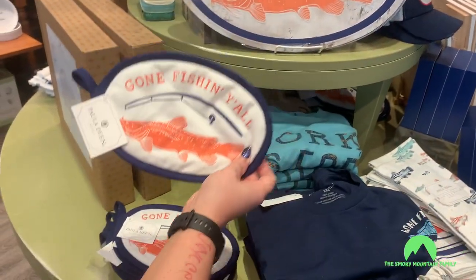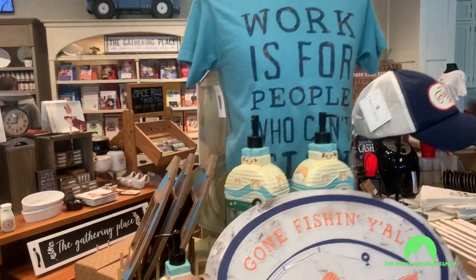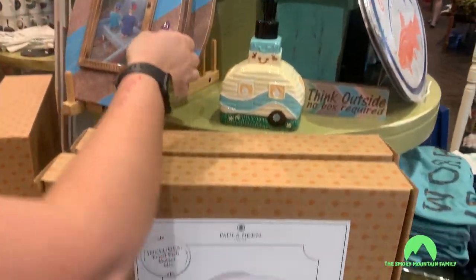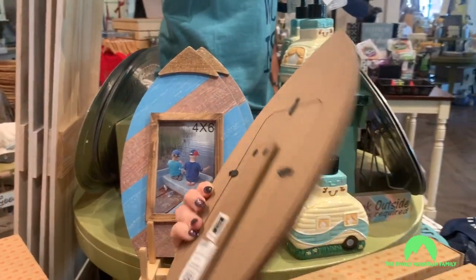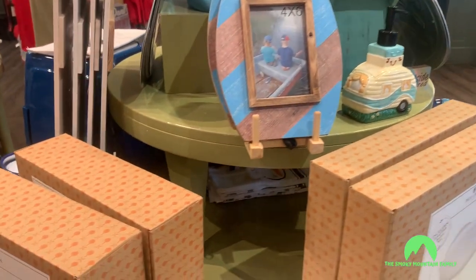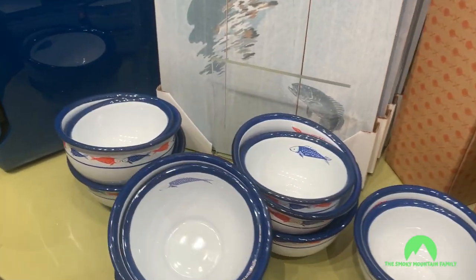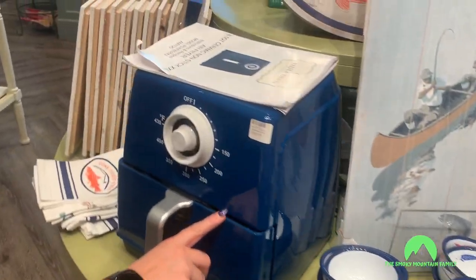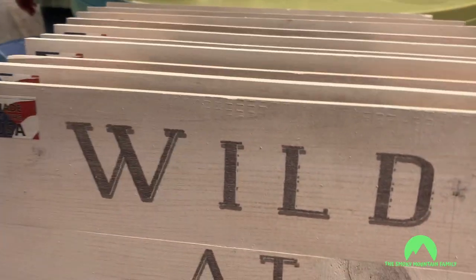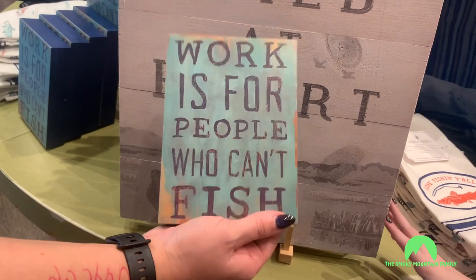So there's a bunch of gone fishing things. So that's like $10.99. A little soap dish here with the RV. And this is cute, this little picture frame, holds a 4x6. That's $12.99. As you can see, it's pretty good priced here. We've got the fish, and then more fish bowls, another air fryer, different color, same price. I like this. I'm not a fisher, but that's cute.